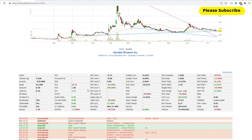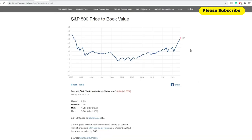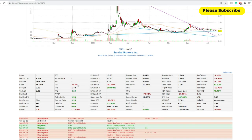Now, in terms of the price over book for this one, it's 140. The S&P 500 price over book is around 467. So it's really undervalued in that metric. Price over sales is not there. But here's what they can do, and this is what they're doing currently.